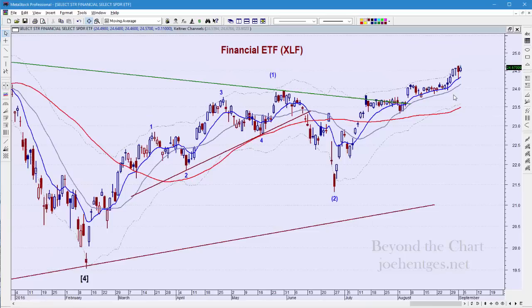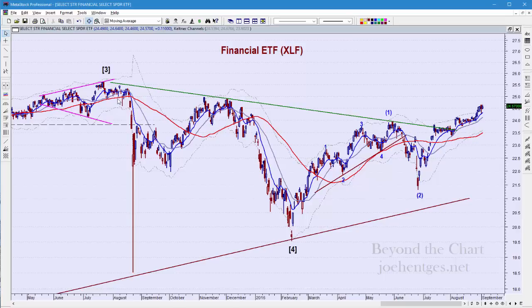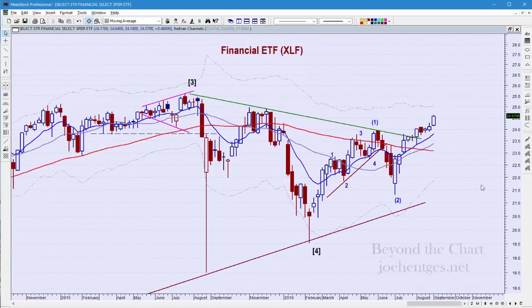But right now, the XLF is acting pretty strong. It's moving up nicely. It's gotten above this trend line, but it's still got a little ways to go to break out to new highs in here. Let's take a look at the weekly chart and see if that shows that picture a little bit more.